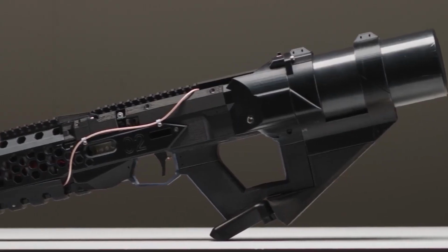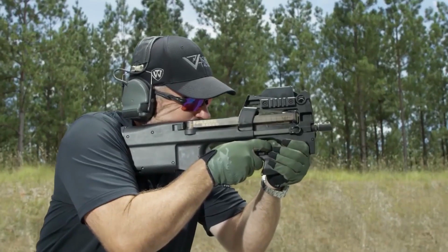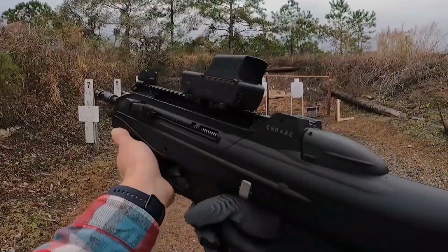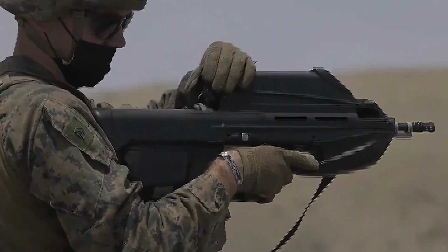The weapons of tomorrow, today. The far future might have blasters, phasers, disruptors, and other laser or plasma-based weapons, but the near future might have weapons that aren't as different from what we have now.